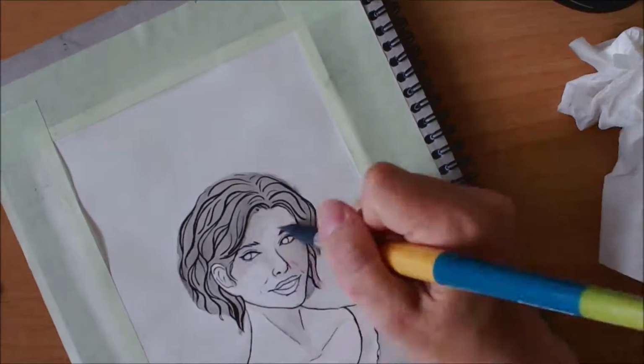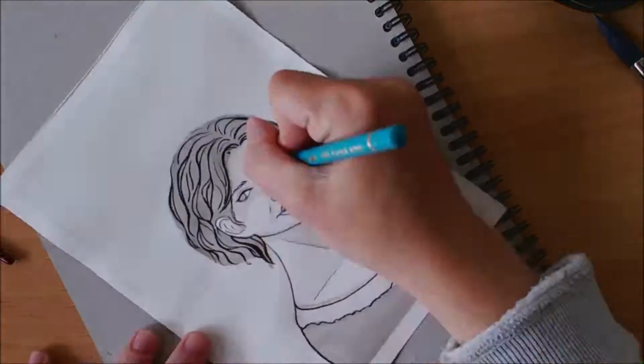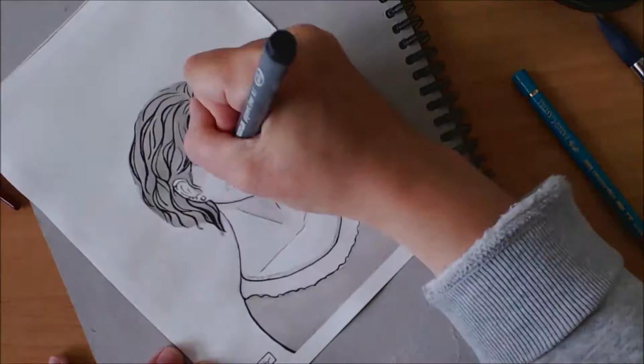And this one was also from a reference picture for the face and the hair, but it's not my favorite.